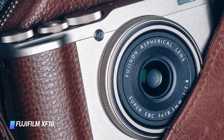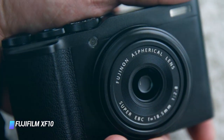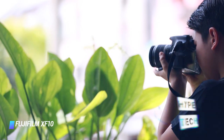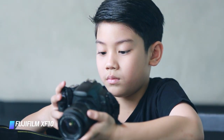Number 9, Fujifilm XF10. Many of the cheaper point-and-shoot cameras compromise by using smaller imaging sensors, while those with larger sensors tend to be significantly more expensive. The Fujifilm XF10 represents an attempt to strike a balance between the two, stuffing an APS-C sensor into a compact body that's also available for an impressively low price.